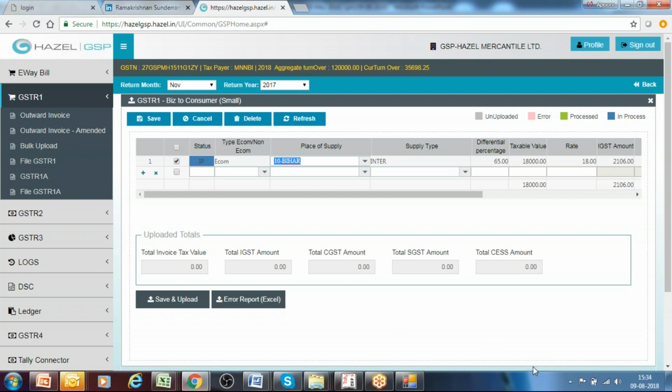Is there any inbuilt logic here? Suppose every state has a code. If I've mentioned the GST number as 08 XXXXX, and I've entered the wrong state, because it happens many times that accountants put the wrong address, is there a system that can identify that this is wrong according to this GST number?